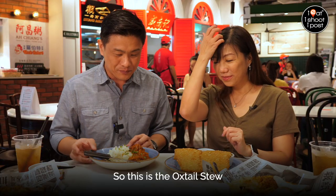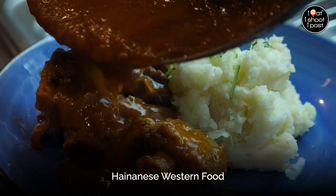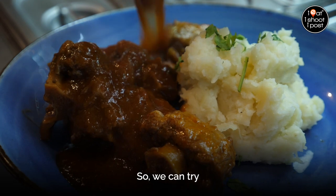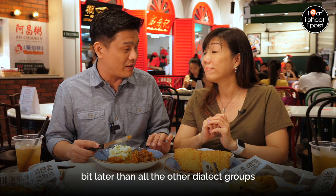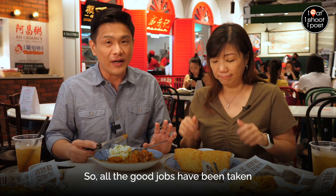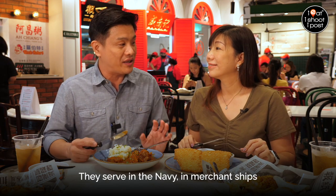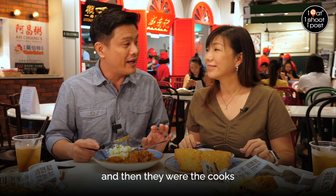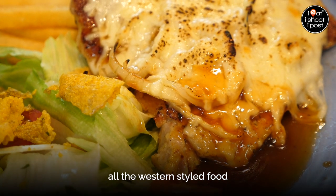So this is the oxtail stew, which is a classic in Hainanese Western food. You can try. Because the Hainanese came a little bit later than all the other dialect groups, all the good jobs had been taken. So they ended up working for the British, they served in the Navy, in merchant ships, and then they were the cooks. So they learned how to do all the Western style food.